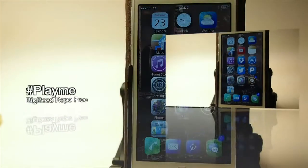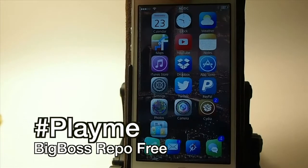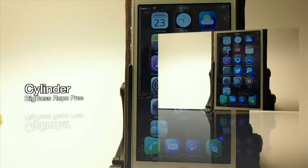It's called Play Me, and it does have a hashtag in front of it, so be sure to put the hashtag in front of the Play Me. You see in the status bar up here, it's actually displaying the group and the song name as we go along. It just keeps rotating. That's called Play Me.